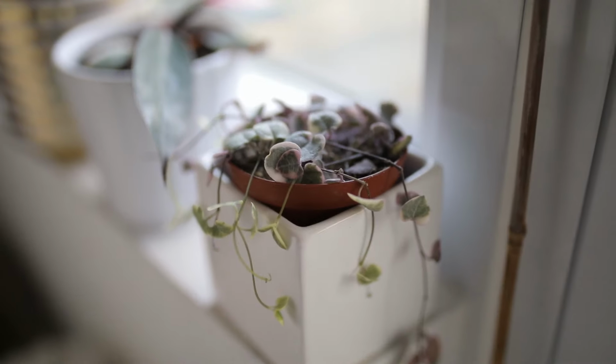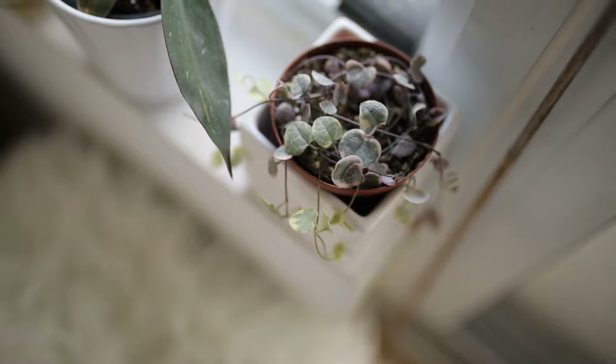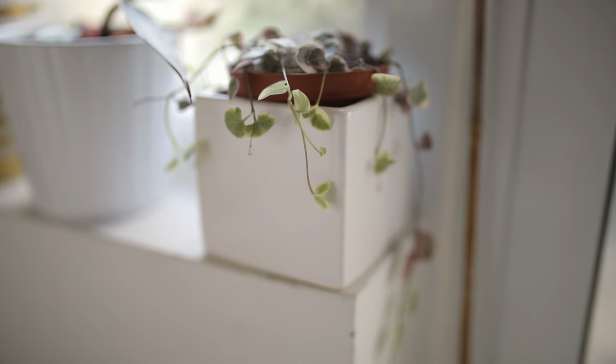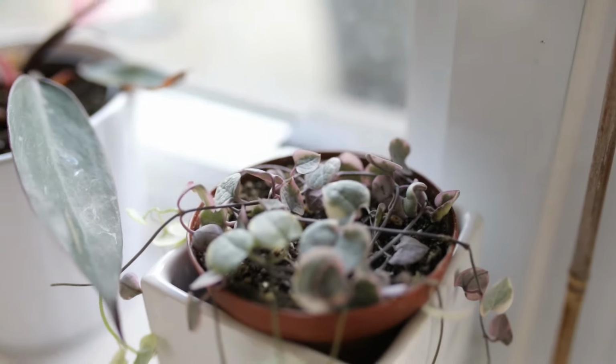And then the other one that I have over here is the variegated string of hearts. So this is super cute. I got this from a place in Markham called Kim's Nature. This was about 18 bucks. It was not cheap, guys, but it was so adorable. It has a string of leaves that cascade down the side here. As you can see, it has little leaves that trail down on the side, and then some of the leaves actually come out kind of pink.